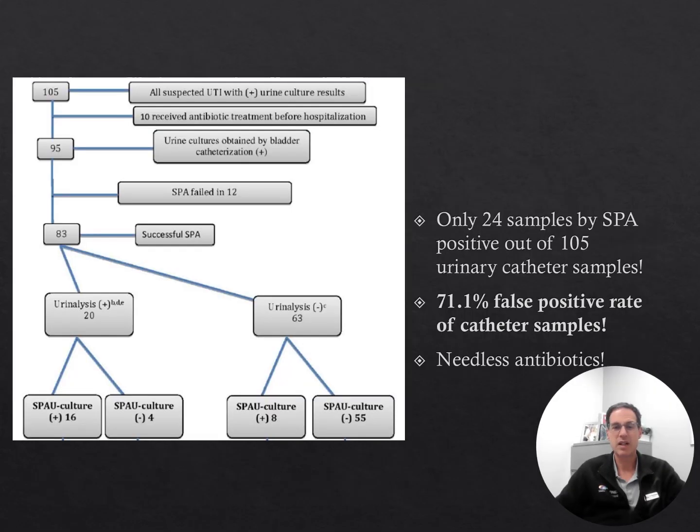This is the same study which is simply designed to show you the breakdown of how the urine cultures came out based on whether they were from a catheter or from a suprapubic, and based on the urinalysis results. We can avoid needless antibiotics if we maybe choose the right test.